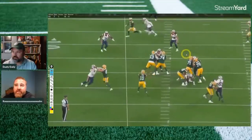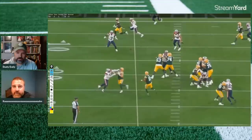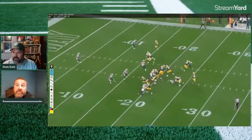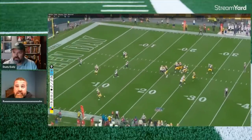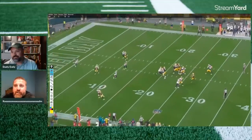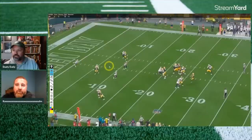Now, if you go back to the wide, you can see what it does to the safety. Yeah, it kind of holds him in place there. It's almost like feet in cement, right? Like you see him tied up a little bit. See, right there. Instead of driving down on Jaden Reed, who has clear leverage and a win right there, he drives down towards Romeo Doubs at first, and that is what gives this play the opportunity to win.